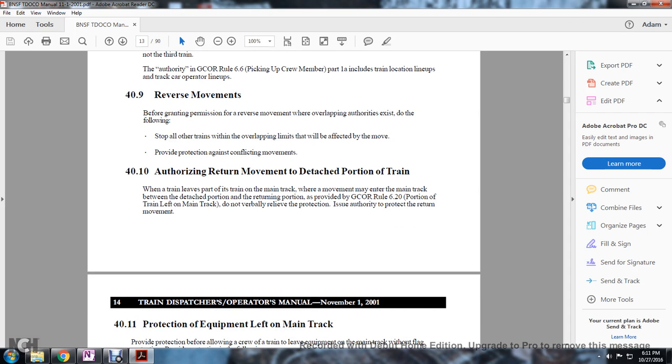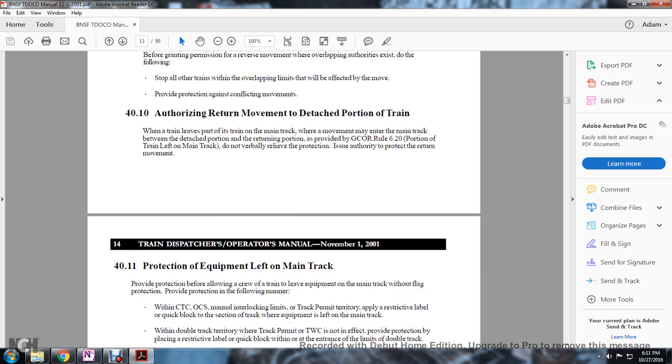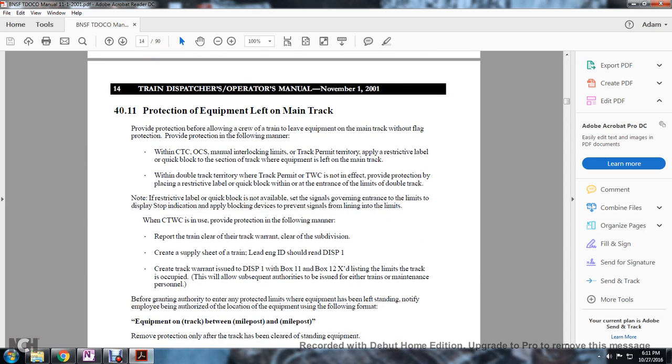49.10. Authorizing return movement of the detached portion of the train. When the train leaves parts of the train on the main track, the movement may enter the main track between the detached portion and return to the portion, provided with GCO Rule 620, portion of the train left on the main track, do verbally relieve the protection. Issue authority to protect or remove to return the movement.